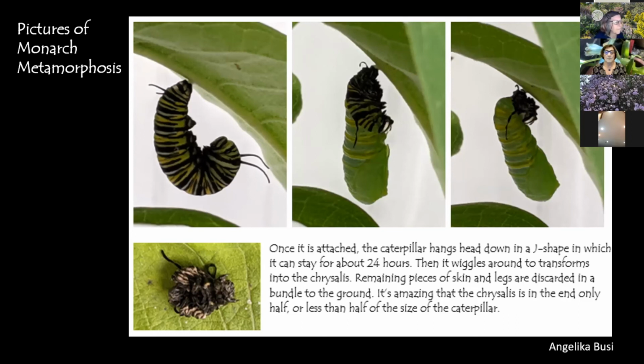And what's left over is that little thing down here that looks really weird, which is portions of the skin, of the legs, of their antennas. Almost like they're taking off their caterpillar coat and leaving their little caterpillar coat down there. Except these are the stripes from the original caterpillar here. Yeah, you still see that a little bit.